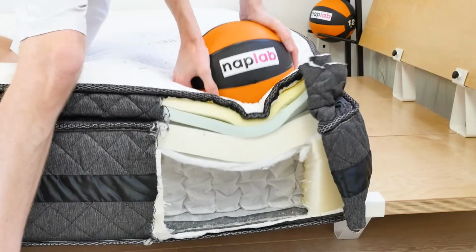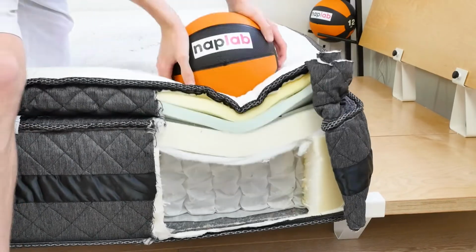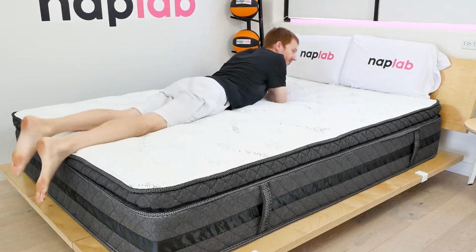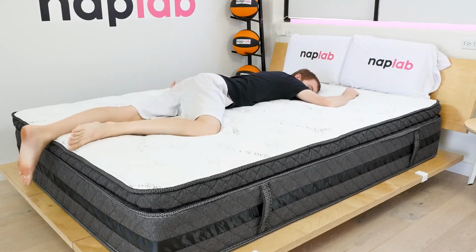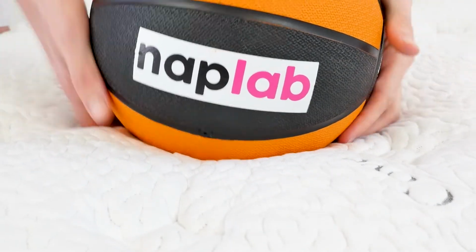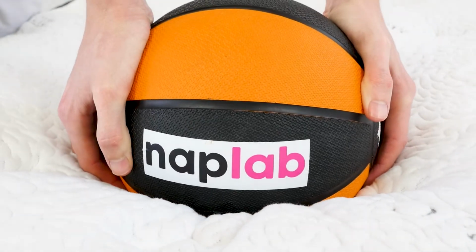Given the sinkage depth, thick comfort layer, and layers of memory foam, I honestly expected the response to be quite a bit slower. A faster responding mattress helps ensure sleepers never feel stuck and helps the mattress adapt more quickly to changes in position. There are certainly mattresses with a faster response time, but for most sleepers, the response speed here is plenty fast enough to be a non-issue.